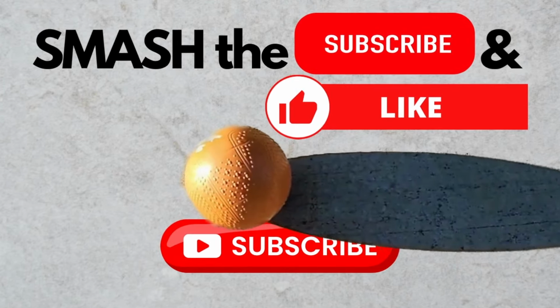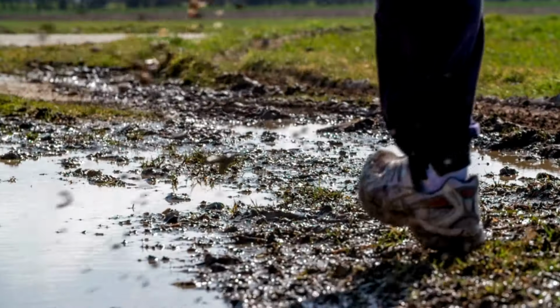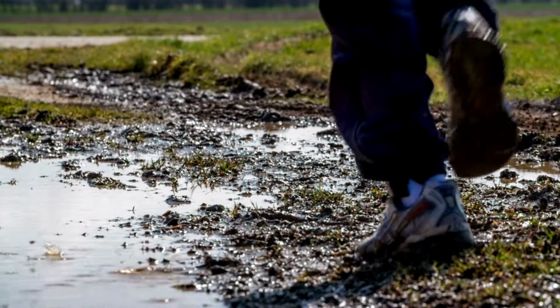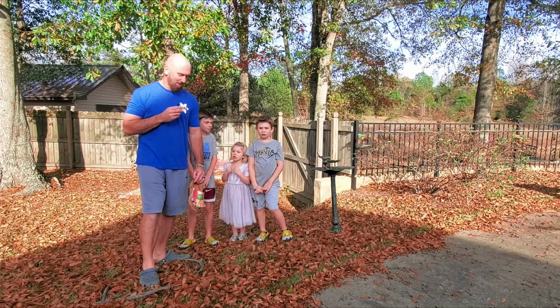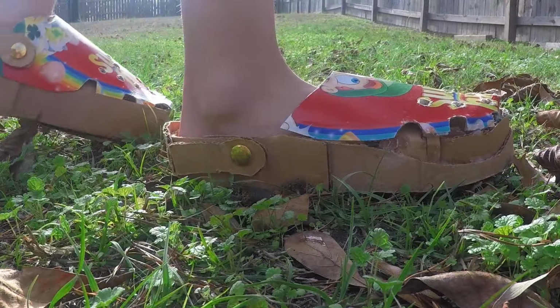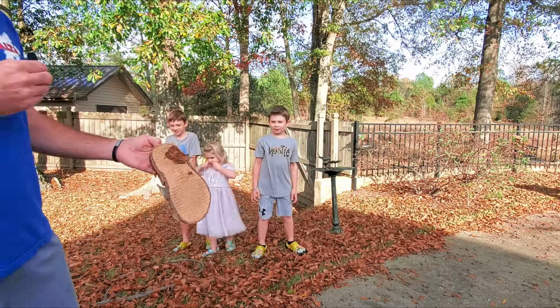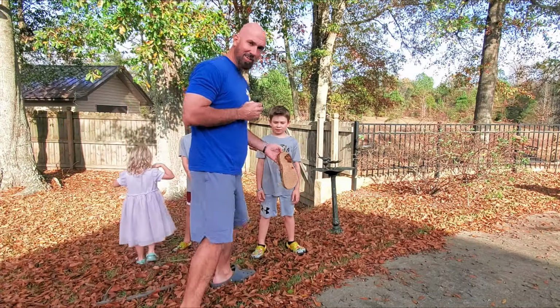So we know one of the benefits of Crocs is that they're easy to clean up. You can step through mud, dirt, clay, whatever it may be, and then just hose them off. What about our cardboard Crocs? Especially if you happen to be walking through the yard with some animals and perhaps not paying attention to where you're stepping. So how easy is this to clean up?